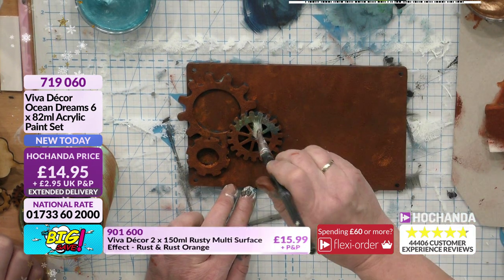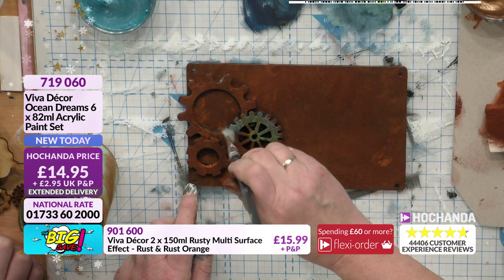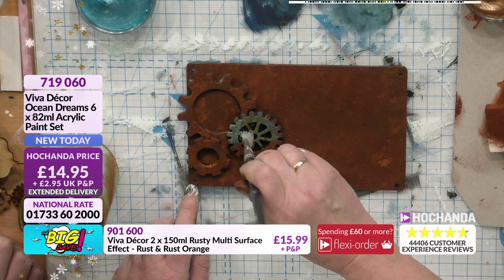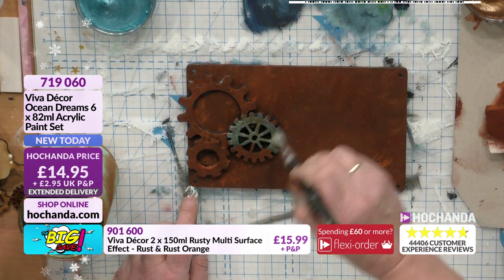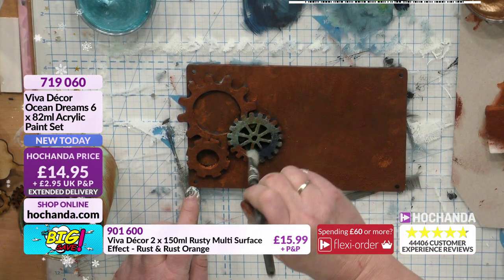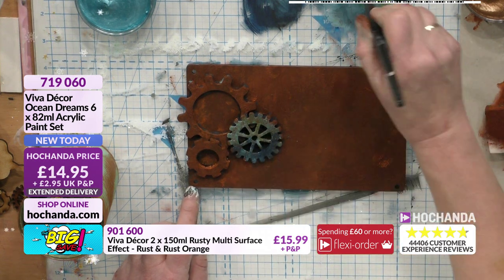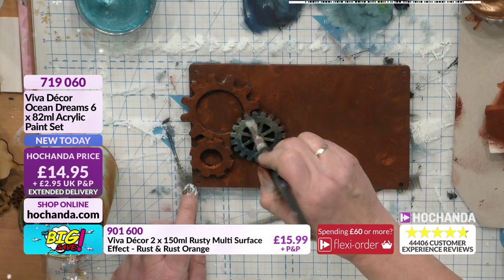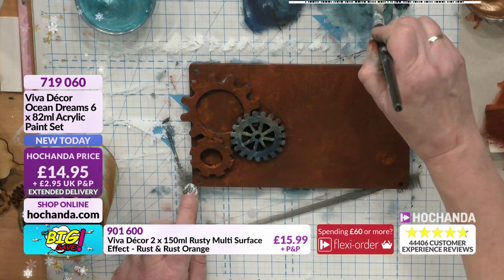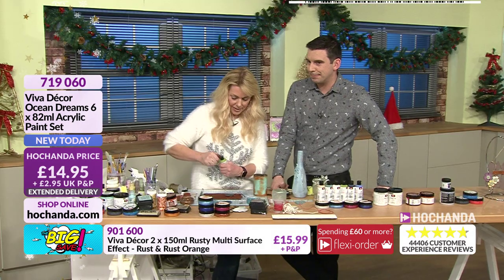Okay, so bring in a bit of the green in, just so it's going to be the back plate that looks more rusty. This is going to give me more of a patina look. So just bring that in there. It's like that ocean look that you found it. I think these colours really lend themselves well to the ocean and the sea. In fact, isn't the name of that set of paints something to do with the ocean? Ocean Dreams. I'm just going to get a little bit more of the pea green. Seamless link.